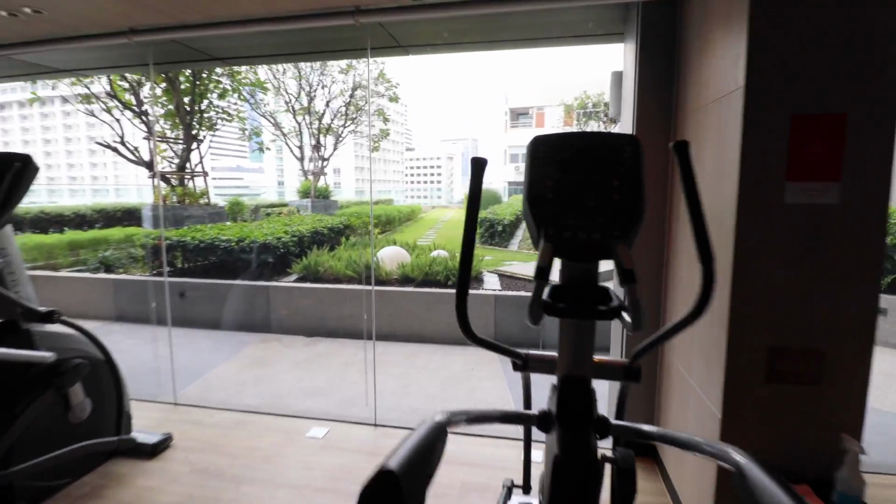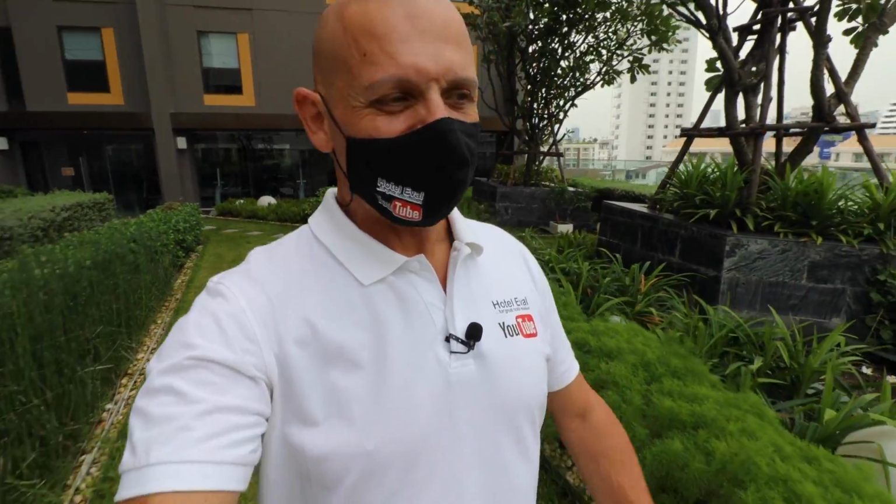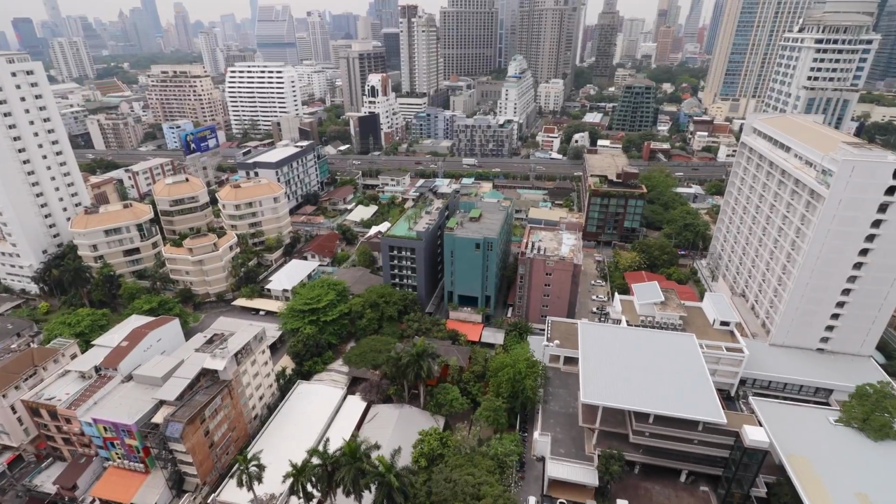The fitness center is open from 6 a.m. until 10 p.m. and it looks right out onto this beautiful garden over here. The garden is open from 6 o'clock in the morning until 6 p.m. and it's quite nice up here. It's like a little oasis amongst all of the concrete around you.